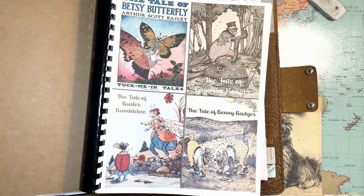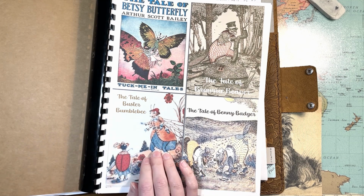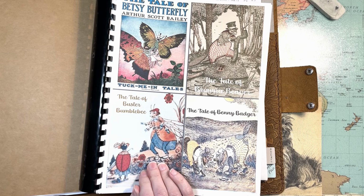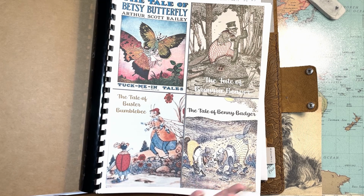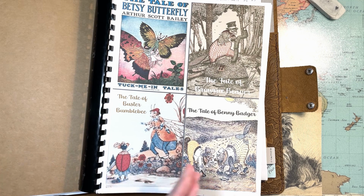One thing, this is off of the Robinson curriculum idea, and I don't think these ones are on the list, but The Tale of Jolly Robin and Solomon the Owl are on the reading list. And we just read those. We love those books so much. I printed out more of the public domain Arthur Scott Bailey books, like the Tuck-Me-In Tales, because they really are learning about animals and little ecosystems from reading these stories.